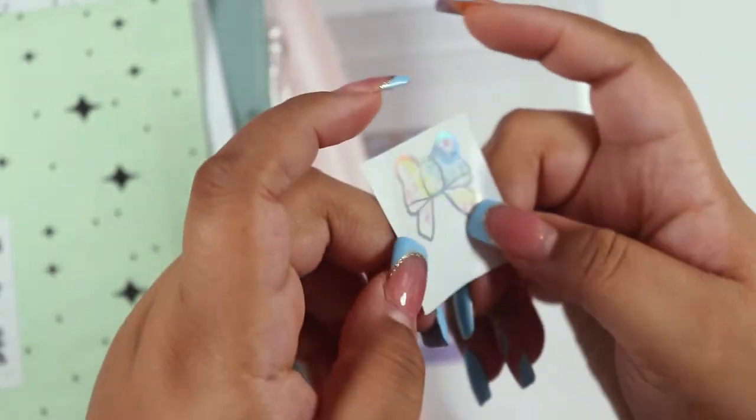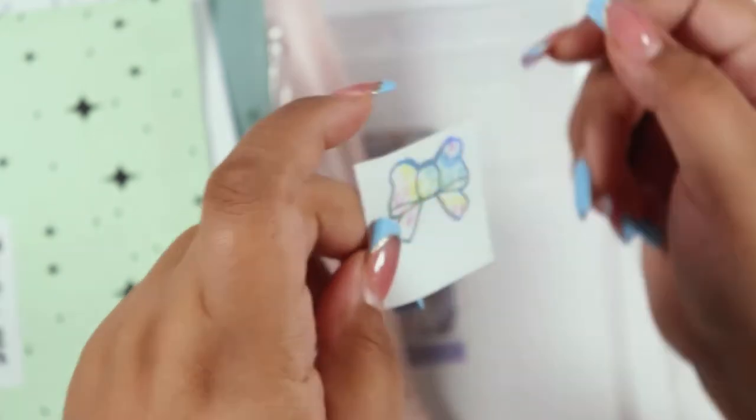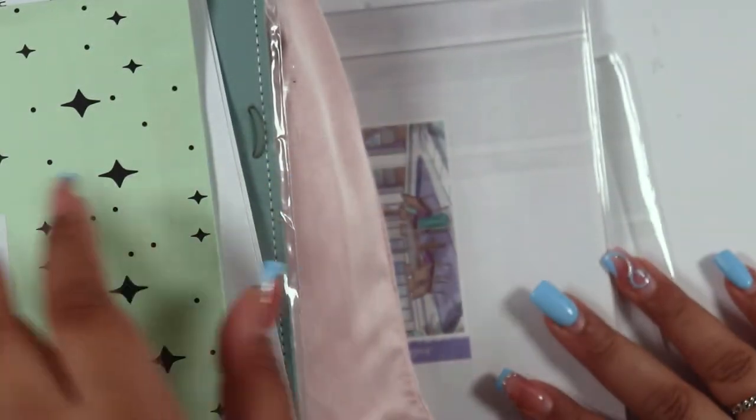So yeah, and then we have this tie-dye. I think I might have gotten another one of these already, but a tie-dye Simply Gilded bow with hollow. So yeah, that was that.